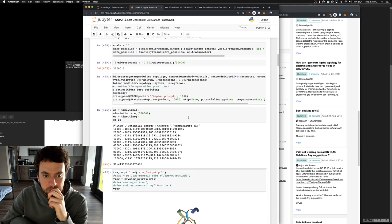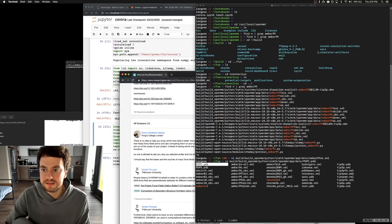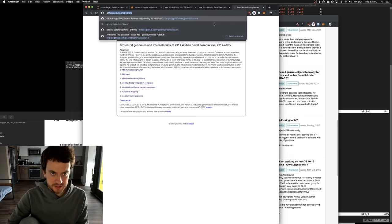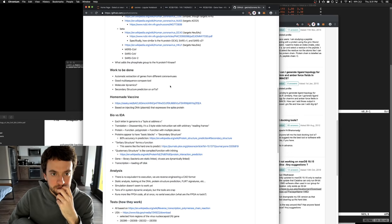We can't just watch the proteins not fold. Let's go back to this. Oh yeah, we were figuring out which force field. One of those papers that I posted last night, they had a paper where they folded proteins correctly. Let's just figure out which force field they used. Oh, I was talking about that in the issues.